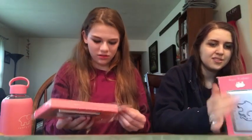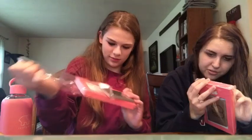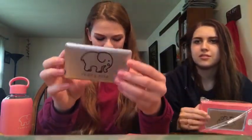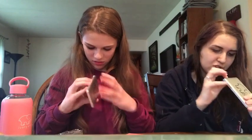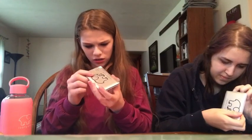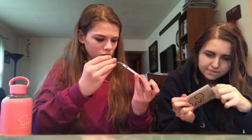I don't know what this is. Don't tell me. I didn't read the tag. Neither did I. So it's this little case thing. It's a cell phone charger. It's a what? It's a cell phone charger, Cadence. Yeah, read the box. Where do you stick the charger thing? Oh, right there. This thing pops out.